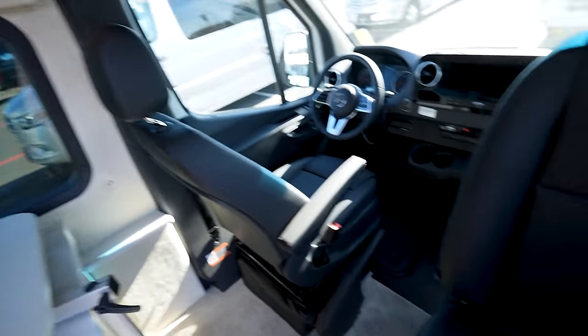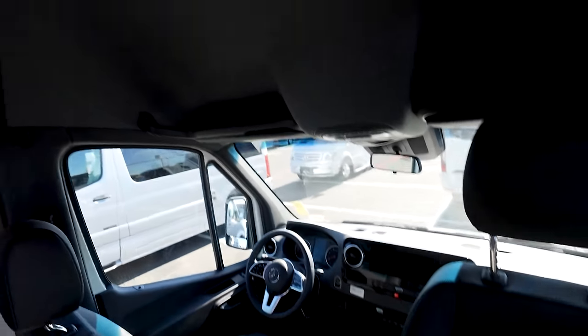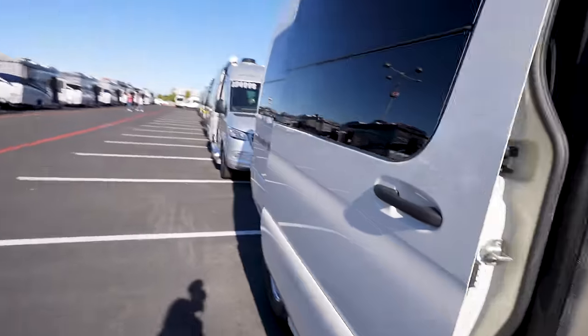I think the only other thing I have to say is this one is $181,000. It's kind of steep to me. Same. Yeah. But it is on the Mercedes chassis and you get all of this amazing room. Yeah. Anything on the outside?